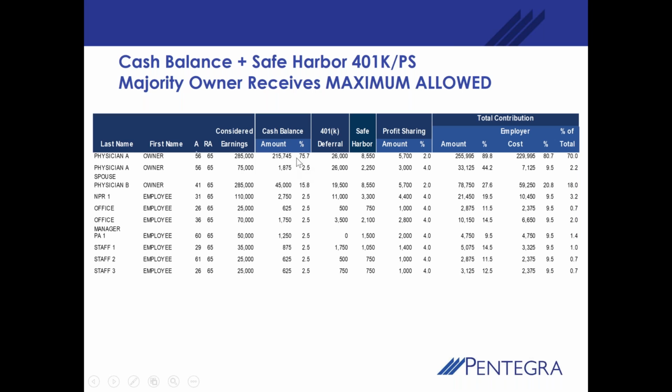So if this particular owner said, well, I want my wife to get more, then what would we do? We might have to take a little bit away from the owner. We might have to add more to the other employees. Again, in this example, what I want to get across is that we were completely focused on physician A, and that's why we targeted that amount for physician A.